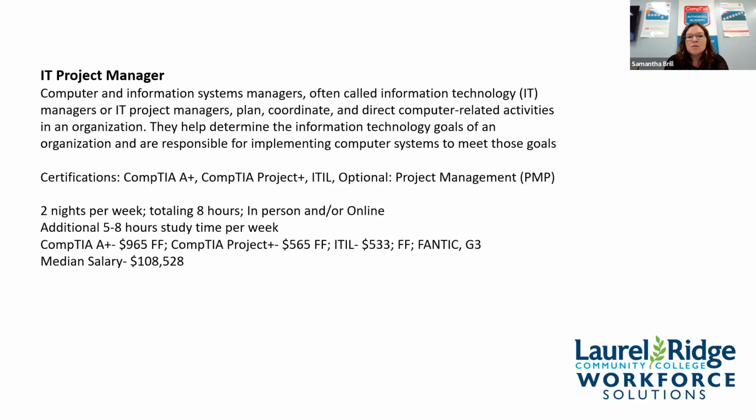So as someone goes through this occupational pathway, they can start in Project+, get the experience, and start, like I said, working on those small to medium-sized projects. When they go into ITIL, those projects go up to medium to large-sized projects. And then by the time that you're ready to take the PMP, you will have gotten all of those required hours to qualify for that exam.